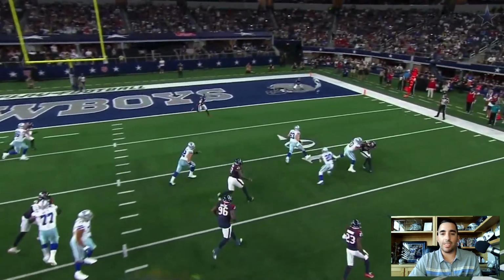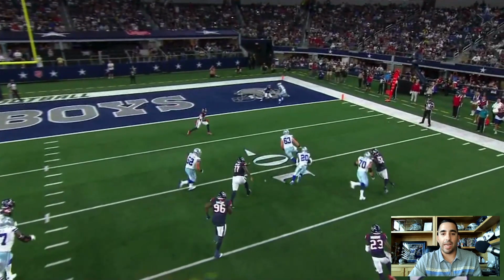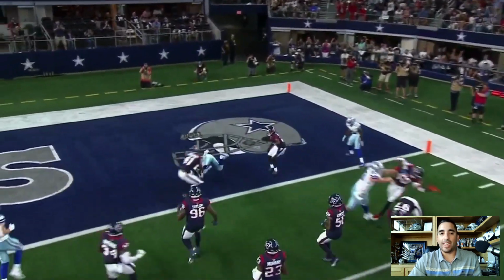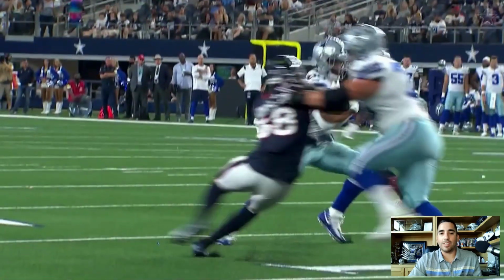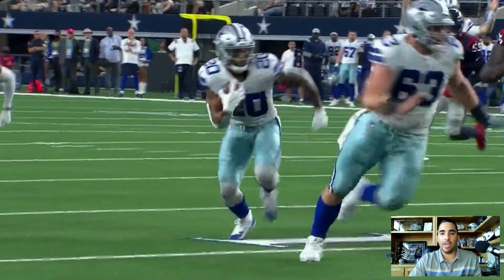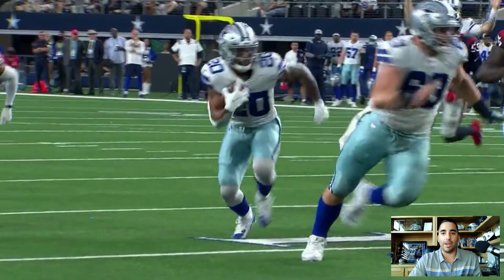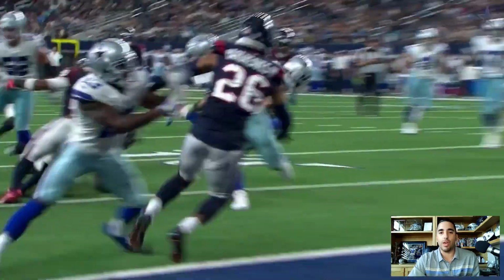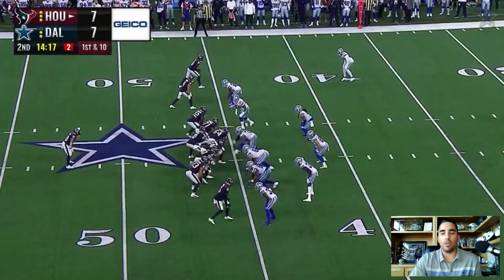All right, so Tony Pollard gets his hands on the ball, makes one move, and Tyler Biadasz, we need you to make one block. Make one man get out of the way, Tyler. Here we go. Boom. That's it. Daylight. Tony Pollard into the end zone. You can see Cooper Rush in the background. He knows this is a touchdown because he knows the ball is in Tony Pollard's hands. There he is in the background again. Thank you, Cooper Rush. Tony Pollard gets in the end zone, does a front flip, celebrates.